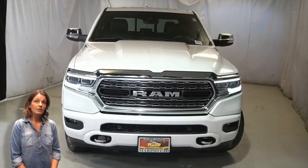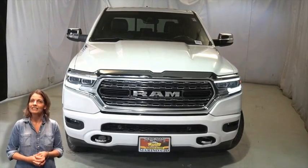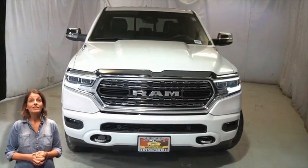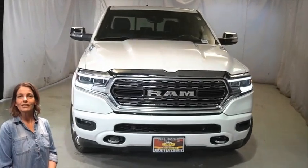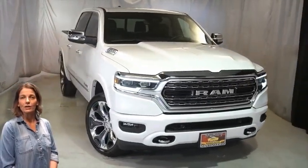Power, performance, capability, and capacity allow you to take on new challenges and adventures. Take a look at this certified pre-owned 2019 Ram 1500 Limited Crew Cab in Diamond Ivory Tri-Coat.